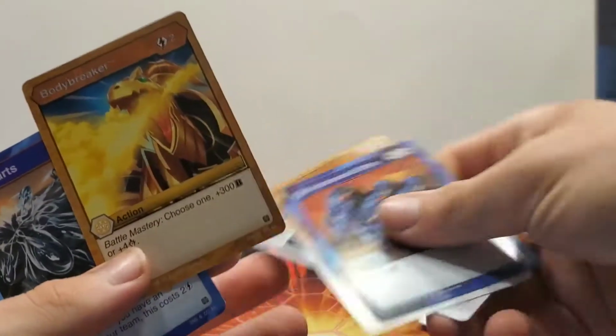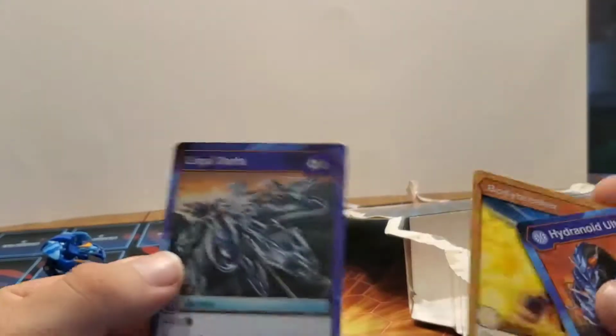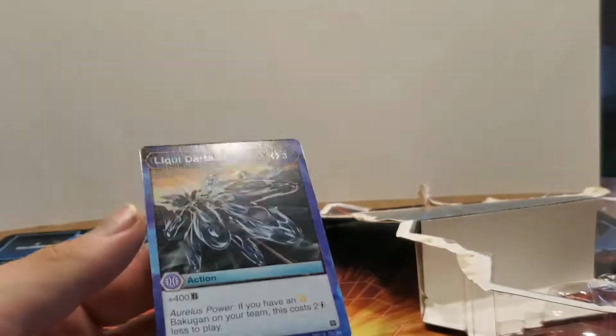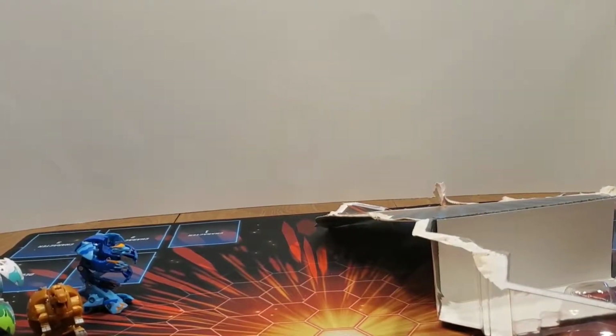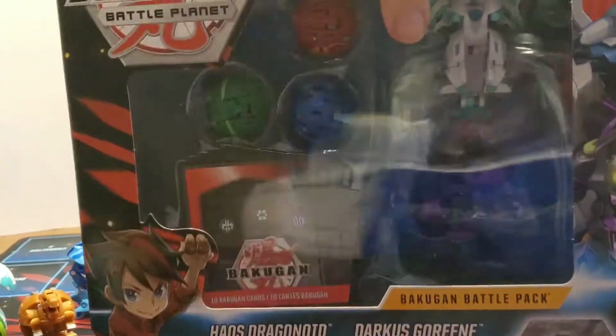And now I have 2 of them, because Pyravian came with 1. And Liquid Arts is a really good card. As long as you have Aurelus on your team, it's a 1 cost plus 400 B. So it's really good. Yeah, that's that. And that was the last of the 3-packs. So now we're going to be moving on to the 5-packs. First off is the Chaos Dragonoid and Darkest Goreen.